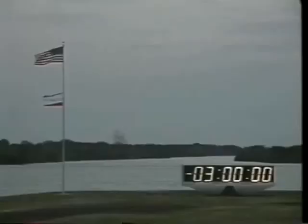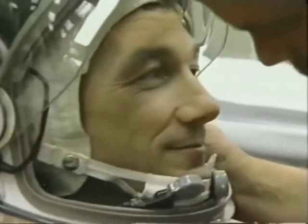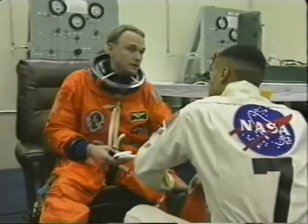This is our crew patch, and here's the patch on the cake they make us traditionally at our last meal on Earth before we go into space. We usually get cranked up about 3 hours prior. We had a really relaxed schedule this flow. We woke up about 9 or 10 o'clock in the morning, and we're going to launch at 9:48 at night.